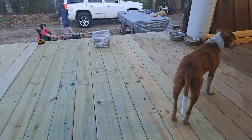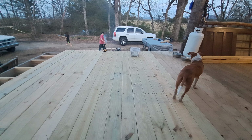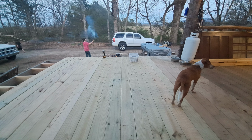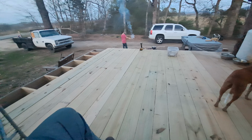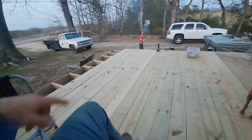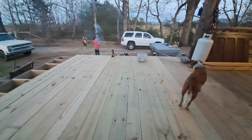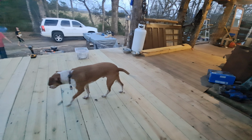Anyway, got probably another 10 feet, maybe 12. Yeah, about 10. There we go. Yeah, you can see about right where Crusoe is, underneath that board right here, all the way over. Got that done today. Ran out of decking board and ran out of floor joists.